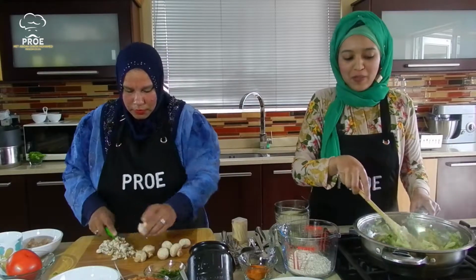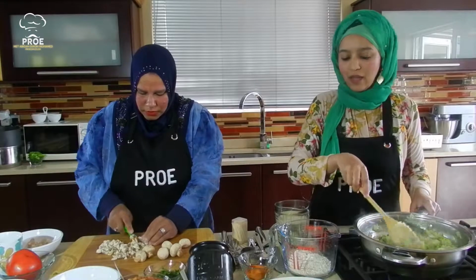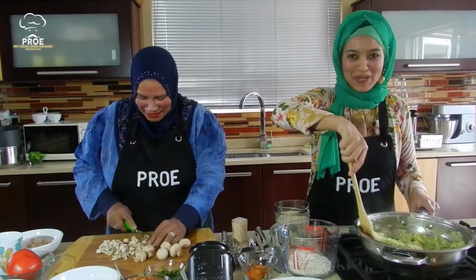even if I just take my family, most of the children have a negative view of vegetables, but the dish I'm making is just vegetables and it will taste delicious hopefully by the end of the program.